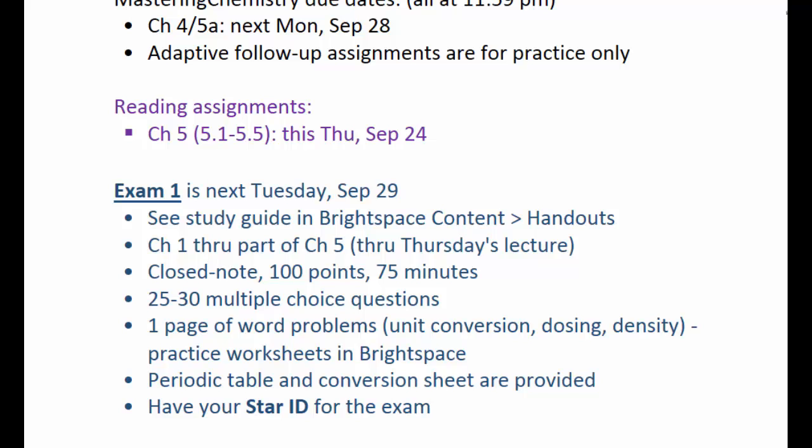The exam is going to be mostly multiple choice questions, so prepare yourself for multiple choice questions, probably about 1 page of word problems, similar to the problems that were on the quiz. So it could be unit conversion, could be density, could be a dosing question. Dosing is no different than any other unit conversion. Okay? It's usually just like a big word problem. You have to identify those pairs of information that are given within the problem and turn those into the conversion factors. Okay? So get plenty of practice doing that. But again, those practice worksheets that are in the content area will give you plenty of practice for anything that you would encounter in terms of word problems, at least.